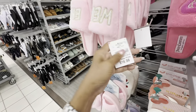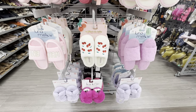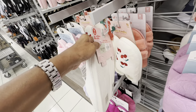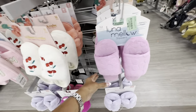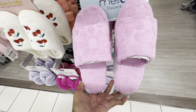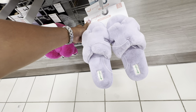Weekend. $17. These are cuter with the cherries. Who loves cherries? Willow and Ruby. I gotta check again. $10. This is also cute. This one is $9. Puffy ones that we have right here. Honeydew.